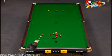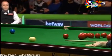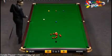Well, chose to go into them. It's not ideal, but he's got a couple of choices here. One to the middle pocket, one to the corner. He's taken this one to the right centre, going down for the blue. Yeah, well played. 23.